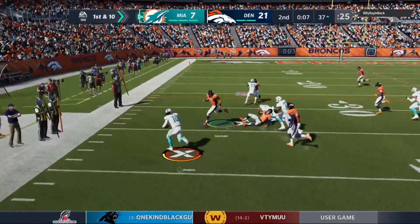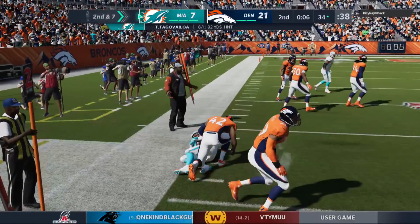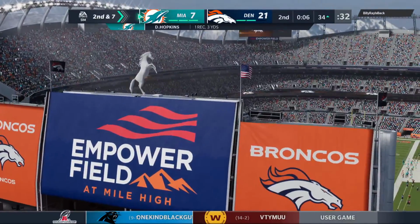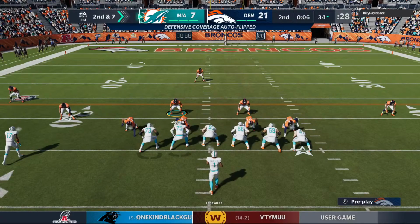Tua sets up to pass it. Caught left side, Hopkins. And he gets us down inside the 35 before going out of bounds. 3 yards the gain there, 2nd down. Out of bounds at the 34-yard line. It's a pickup of 3. 2nd and 7, operating from the 34.